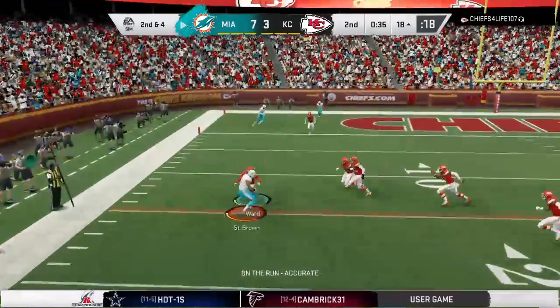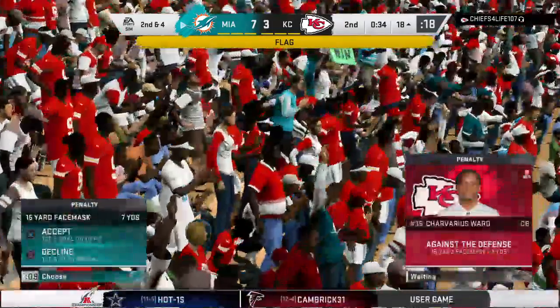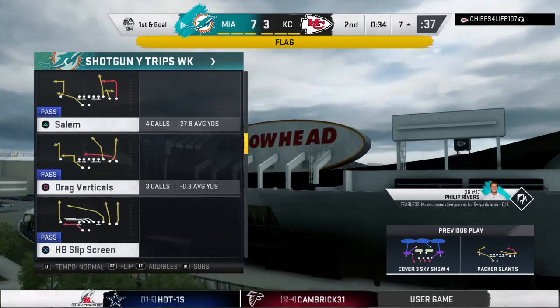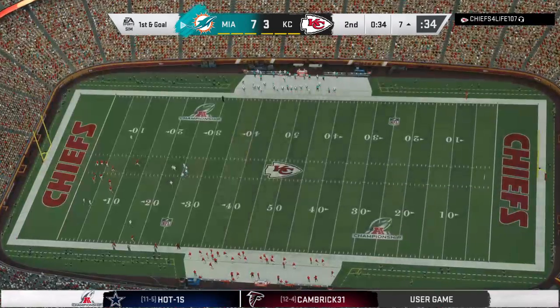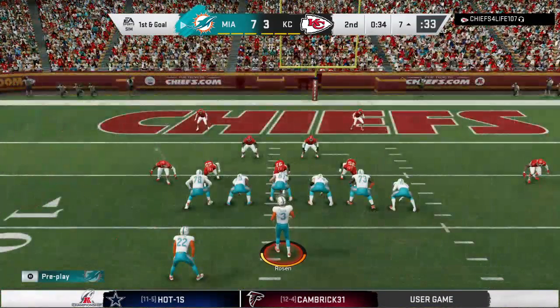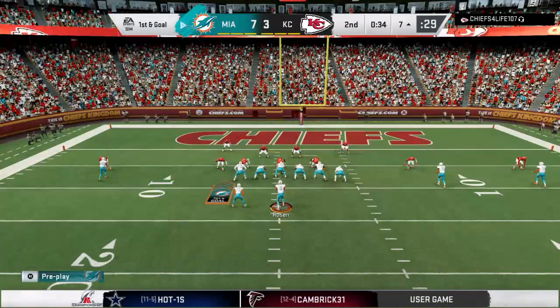Forced out to his left, and that'll be caught by St. Brown. And he'll be brought down somewhat awkwardly here, and a late flag as well. I think this one's going to be a face mask. So now then, the penalty's got him set up with a 1st and goal.